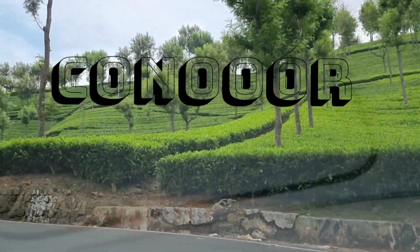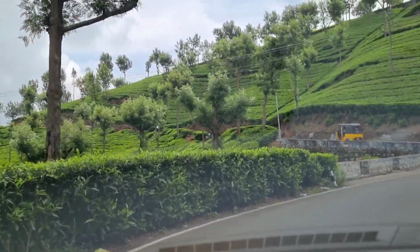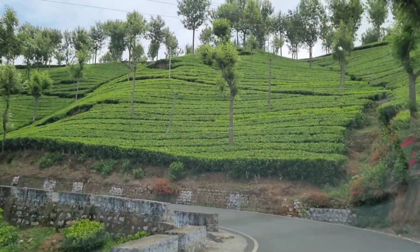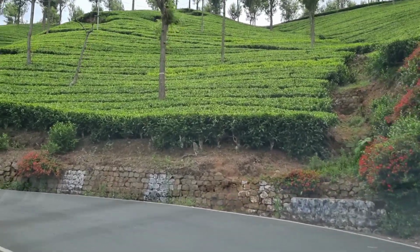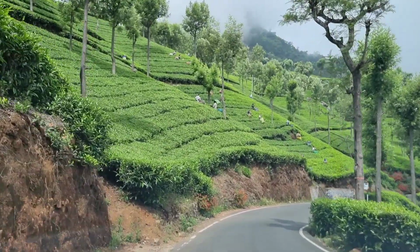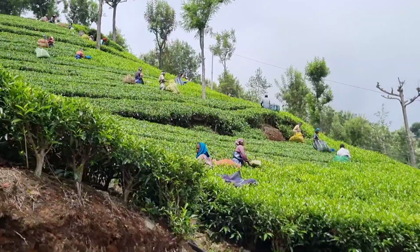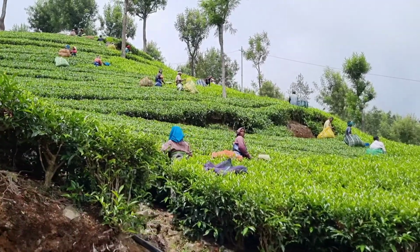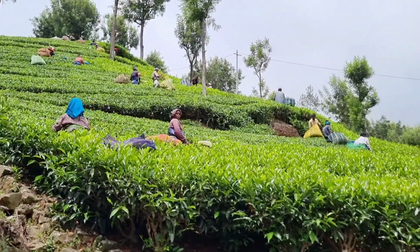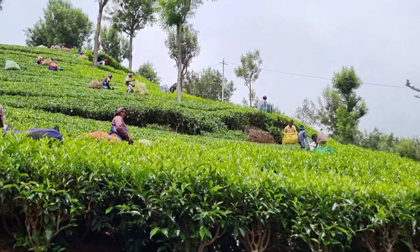Coonoor is the second most visited hill station in Tamil Nadu. Panoramic view of Nilgiri Hills and overview of tea estates. Pleasant weather throughout the year makes Coonoor a perfect tourist destination. We visited Coonoor during our Ooty trip. From Ooty, the Coonoor distance is 29 km and the best time to visit Coonoor is October to March.